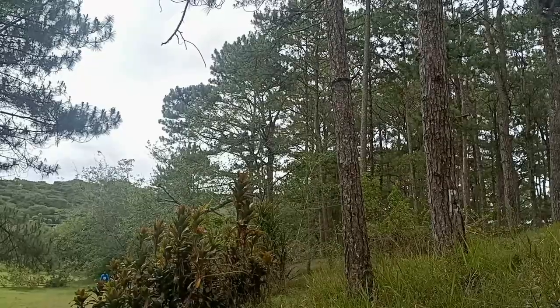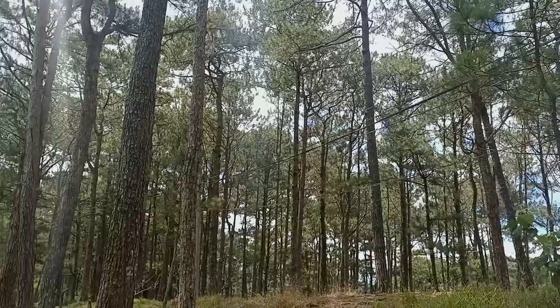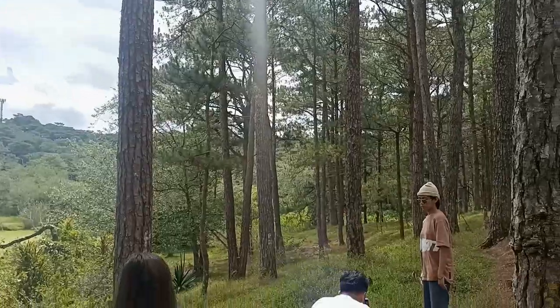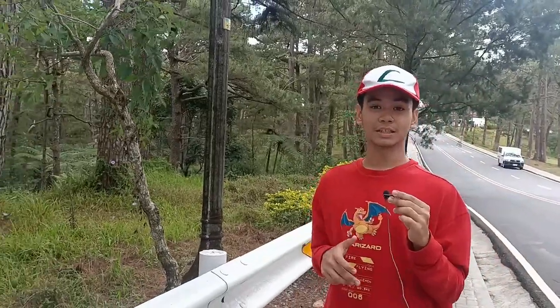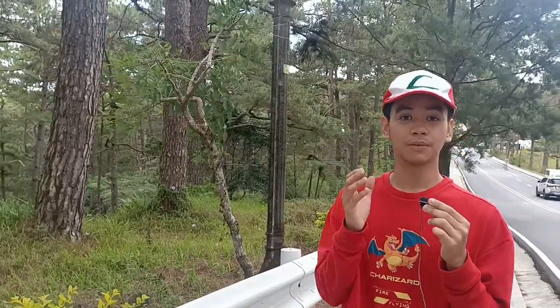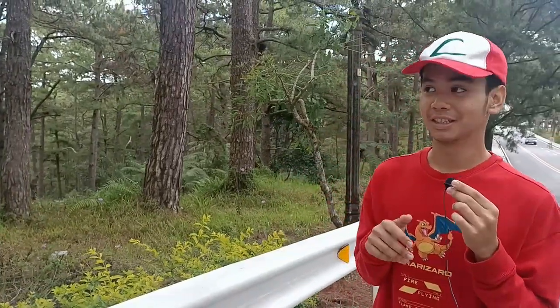If I were to talk more about it, Camp John Hay is more for doing a little hiking, and people who like to roam around would definitely find it nice. We are still here at Camp John Hay, staying a little bit because of the beautiful trees that we can look at and take pictures of, and of course the climate is just so good in here. I think if this were Pangasinan, I would love to be in here. Take a look at our view.